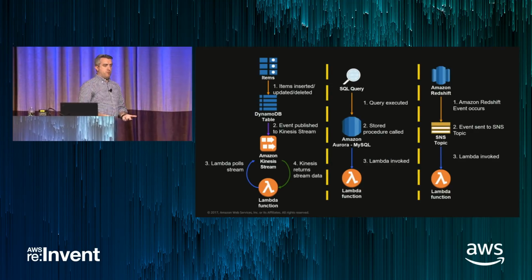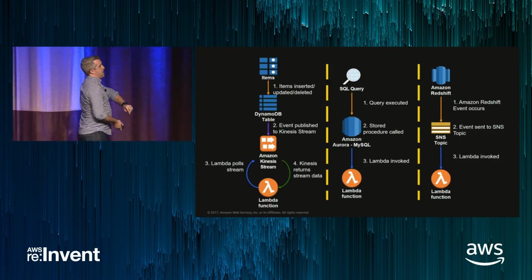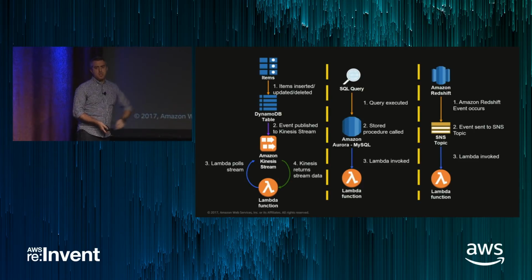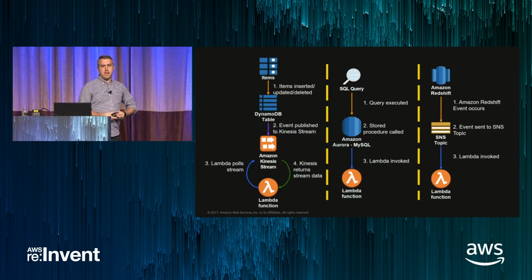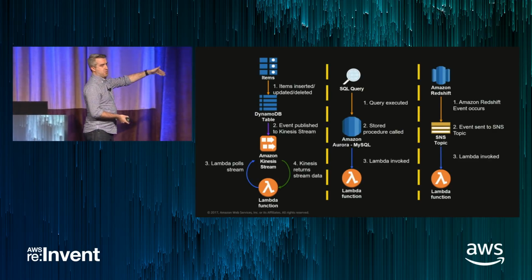Let's talk about a number of database use cases here. With DynamoDB, we have what are called DynamoDB Streams. It's actually based on top of Kinesis streams, and in this case works very similarly to how Kinesis streams work. As inserts, updates, and deletes happen in DynamoDB, it puts an event on the stream, and then eventually that can be processed by a Lambda function.